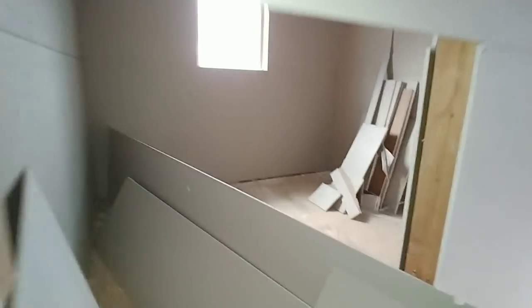Here's your bathroom. I still gotta hang this. James came here and got the lid, some of the angles. Boom. What's that? We gotta get a lid. Oh, yeah.